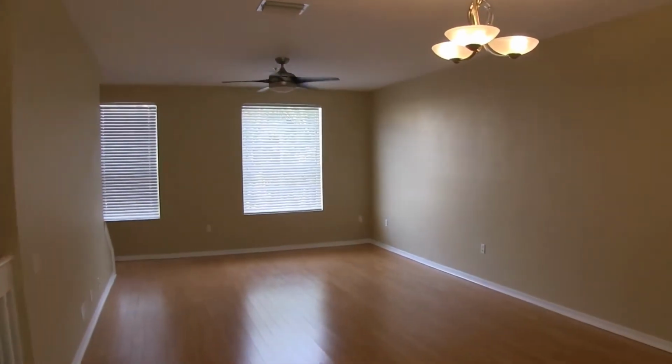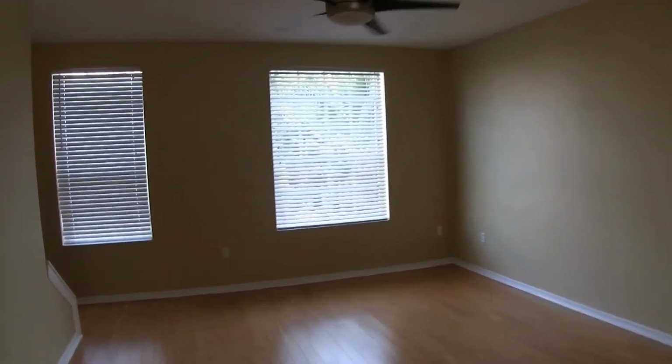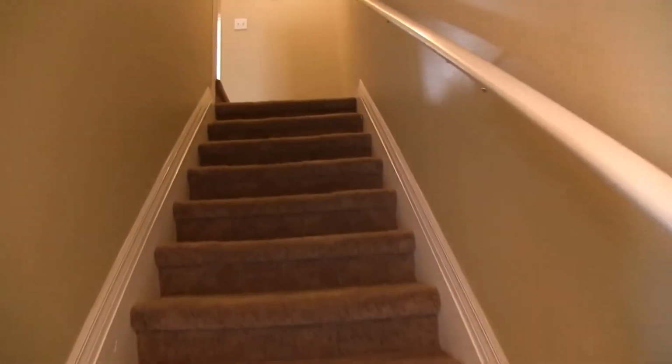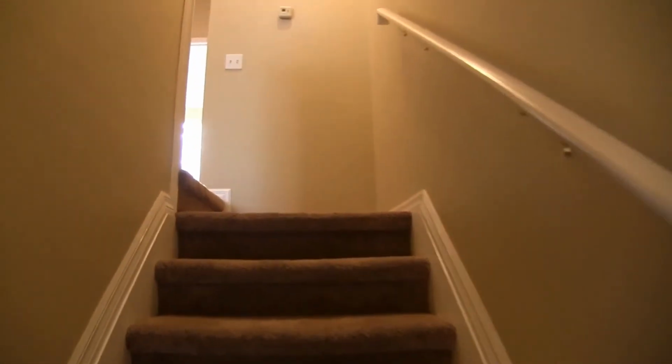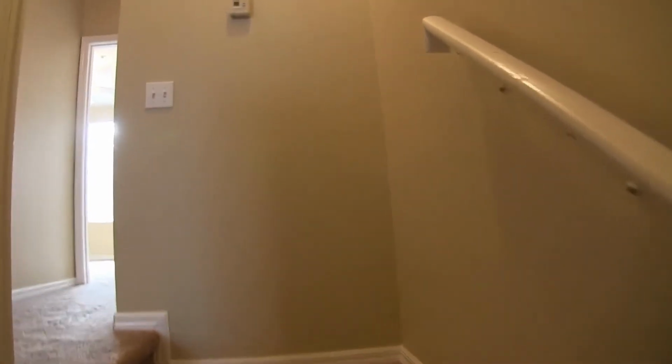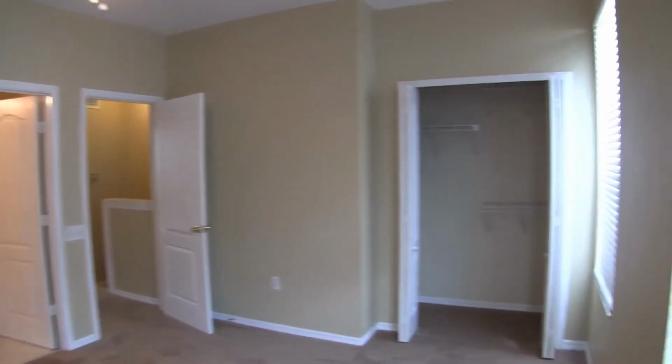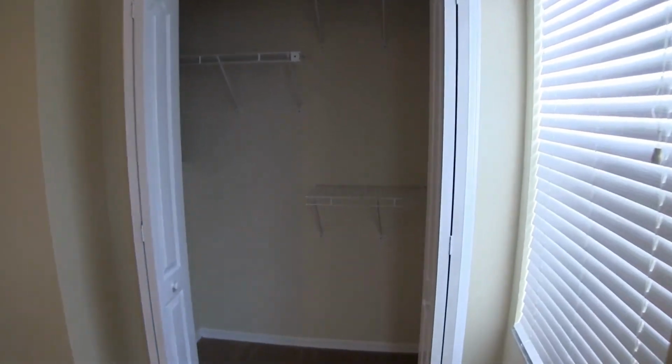We'll come on up to the third level. The third level consists of the master bedroom, bath area, also the second bedroom. And both bedrooms do have their own full bath. To the left at the top of the stairs is bedroom number two. This is a 12 by 14 bedroom with ample closet space.